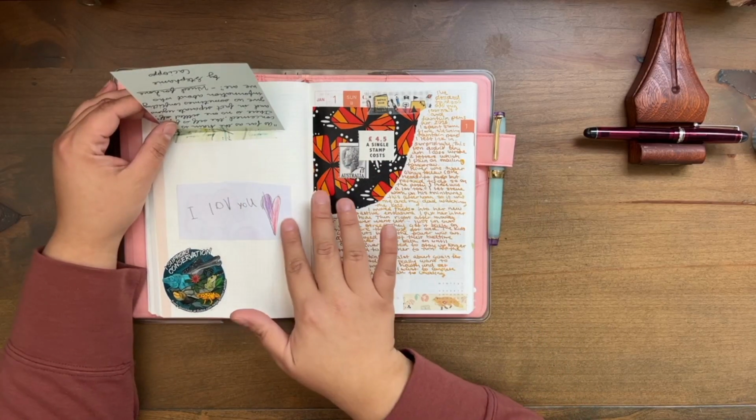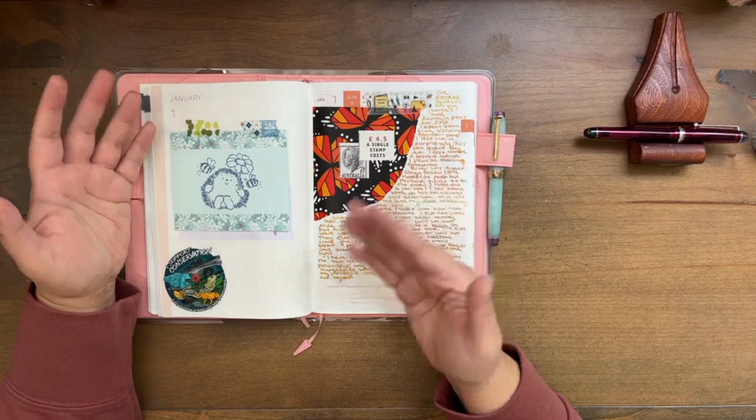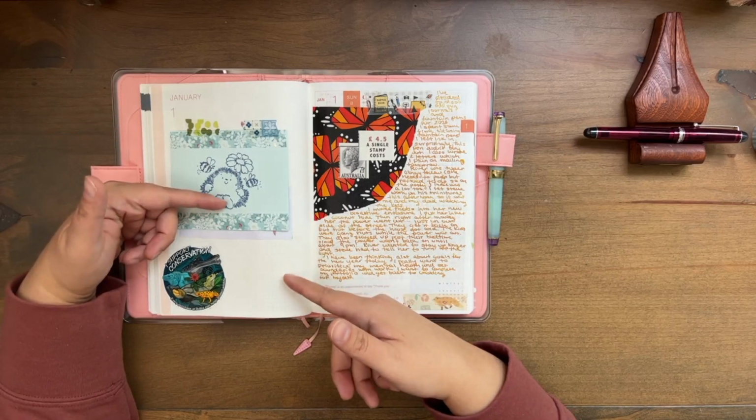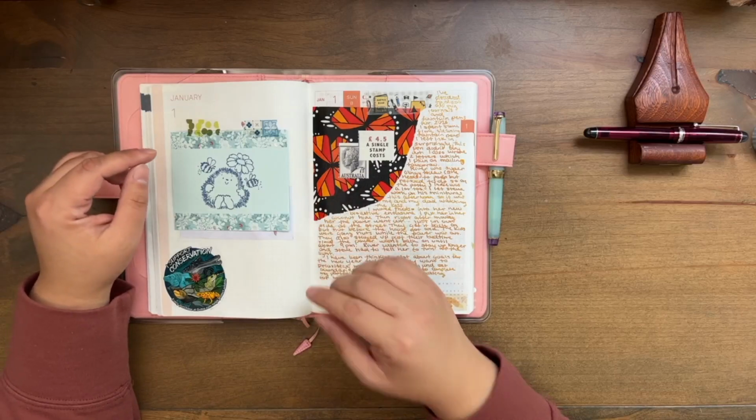But then I also stuck in this little note that my daughter wrote to me and stuff like that. And I don't really have a plan going ahead for what I'm going to be using this monthly page for. It's just going to be a catch-all for whatever's going on.